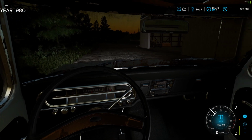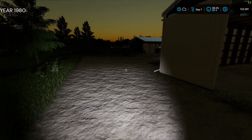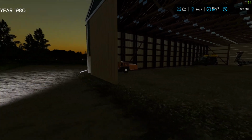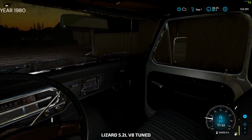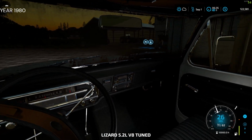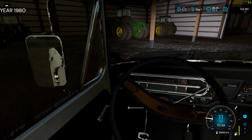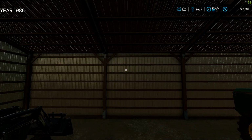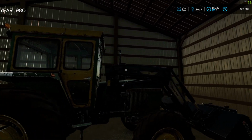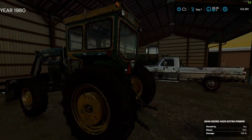Darn it. Did a worker leave the shed open overnight? Let me close it. Yep, there we go. Here we are at the tractor shed. And I think we'll take the 4020. I'll meet you guys at the store.